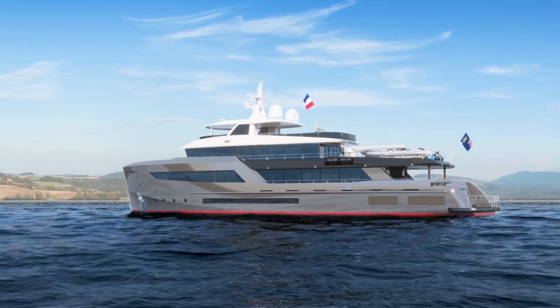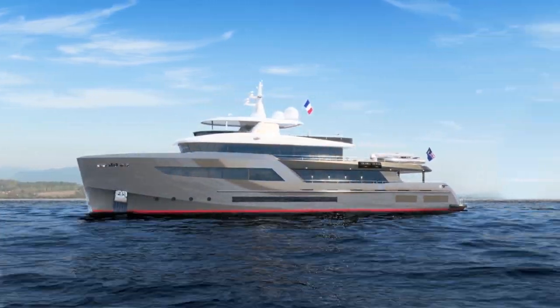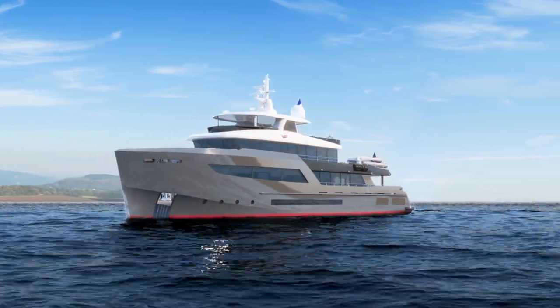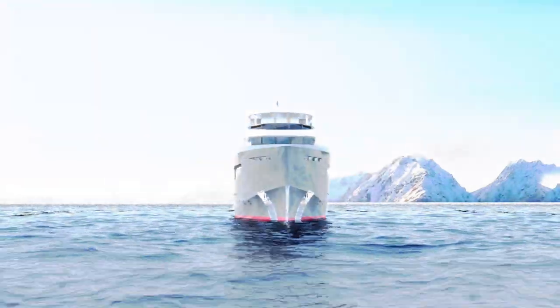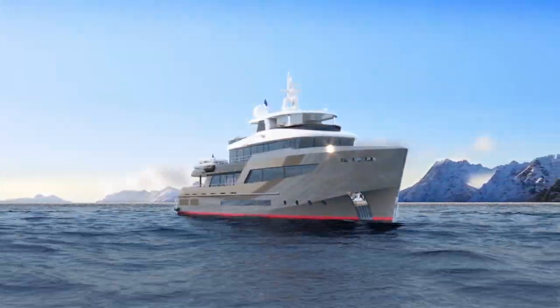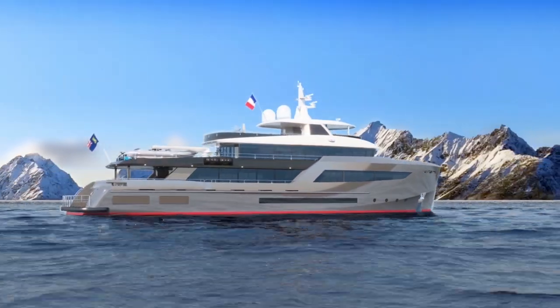All the living spaces are highlighted by panoramic windows providing abundant natural light. To save weight and enhance stability, the vessel's superstructure is made from aluminum alloy. The open deck heating and ice belt at the waterline allows high-latitude sailing with water temperature close to freezing.